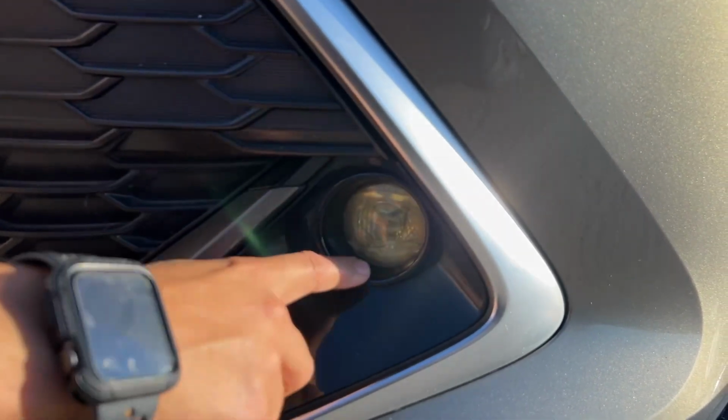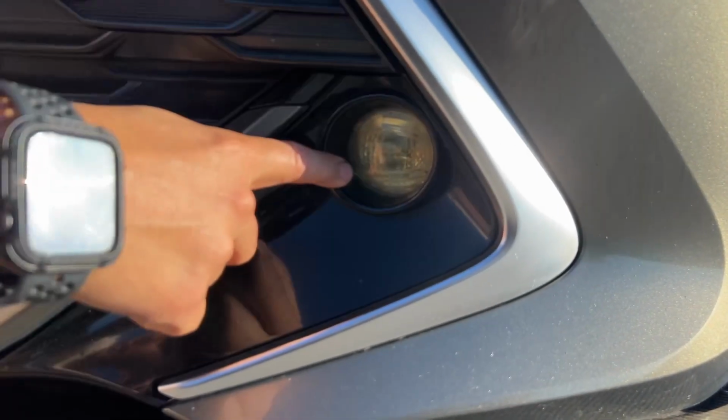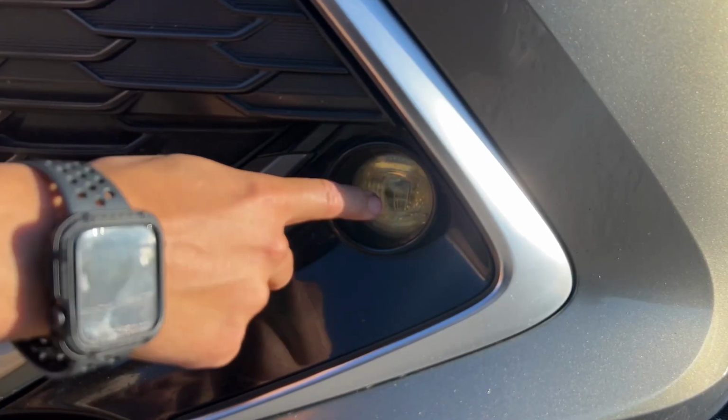My next little mod is this amber tint. This is actually the only tint that I did get from a different YouTuber. I don't know his name, but you already know. Check the description, and you guys know I will link you guys this product.